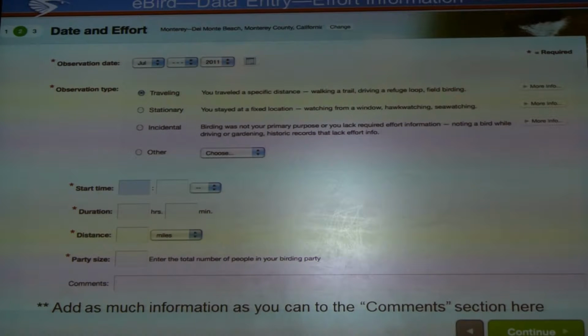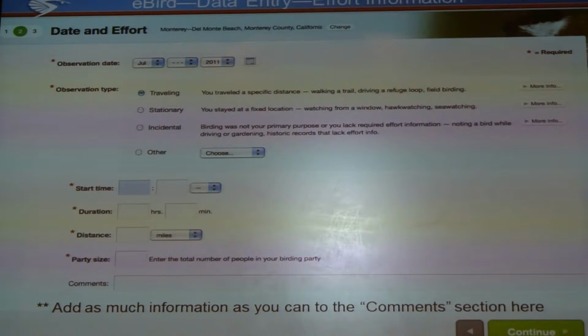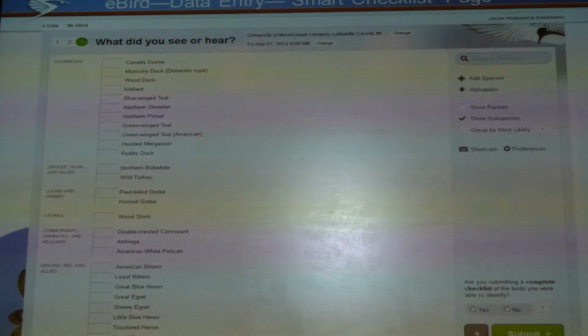Okay, so add as much information as you can to the comments section here. Now, that said, if you're in a hurry and you just don't have time and you're exhausted and you just want to get your checklist in, just put all the data in, and sparse comments are okay. But if you have time to put it in, please do.